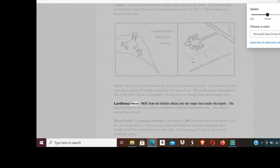Lactiferous sinus. Milk from the lobules drains into the major duct under the nipple. The dilated portion of the major duct is sometimes called the lactiferous sinus. This thing is normal, not a mass.